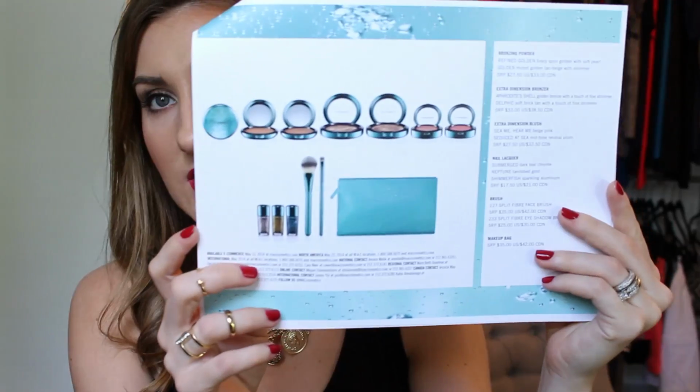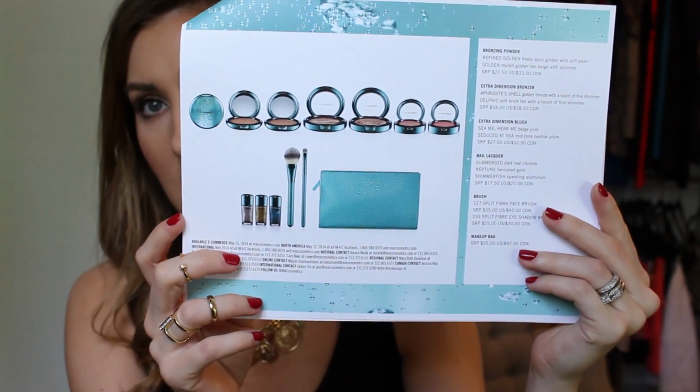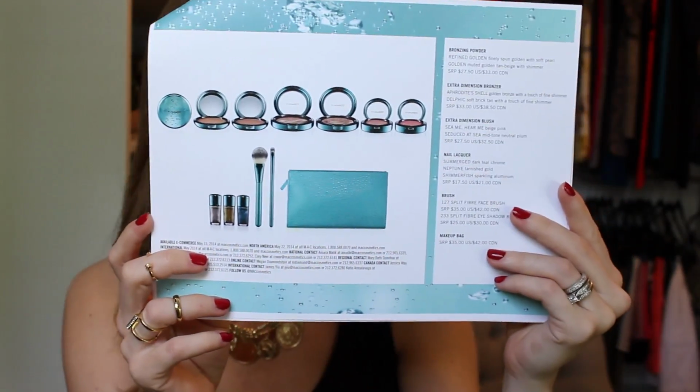I have the other bronzer, but it looks like those that have the wave in it, the extra dimension stuff, may be very, very shimmery. So I guess it's good that I don't have those because I never was into those. The extra dimension blush, which I always really liked, 3 nail lacquers, 2 limited brushes, and a makeup bag. So you can kind of get an idea, see all that. I feel creepy peering around this thing.